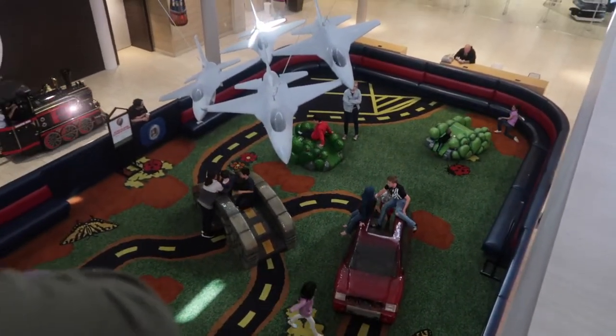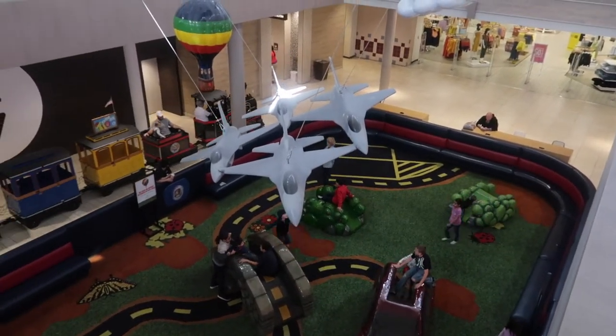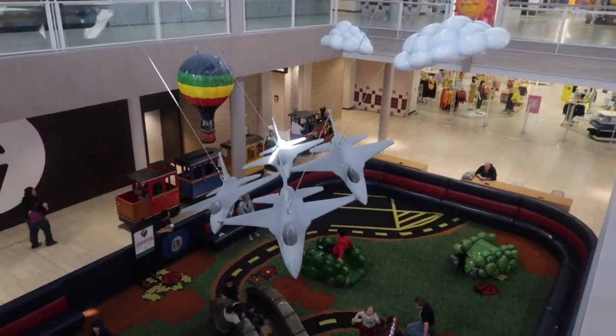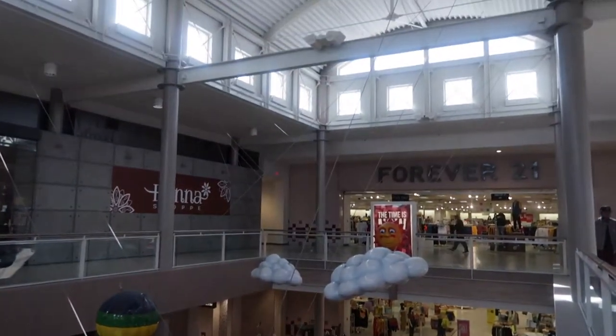Footage of their play area. JB loved to go here when he was smaller. Since he's a little older, he doesn't tend to want to play. And there's a train there, which is really nice. Next to the play area is the Disney store.